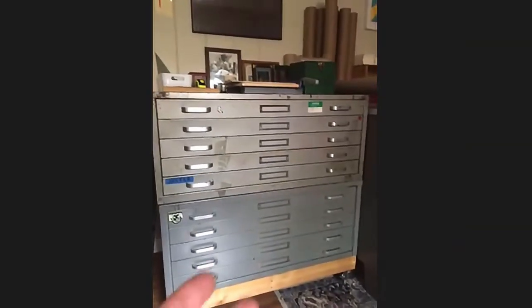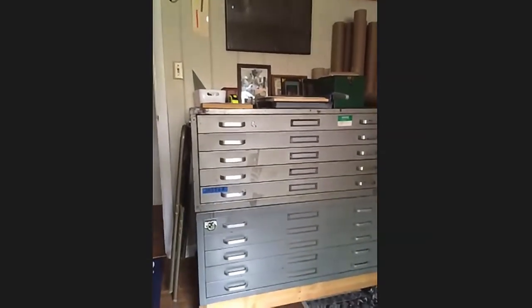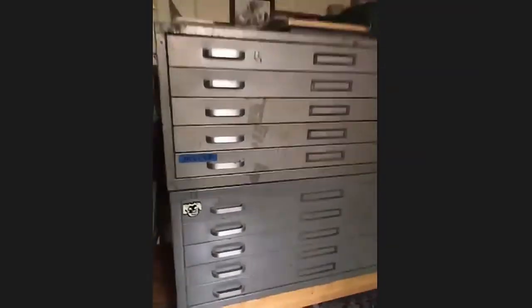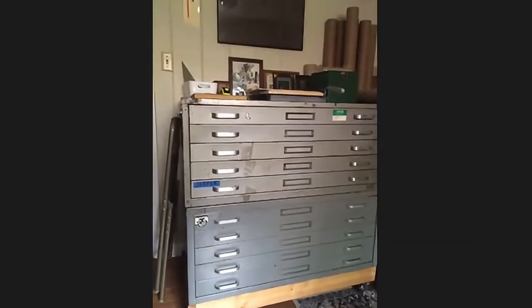So yeah, I'm going to pick up my phone and show you guys, and I'm going to flip it around so you don't have to look at me, if I know how to do that. Here we go. So this is flat files. A lot of stuff is in there. I gave my son his own flat file because he likes to come in here and draw, and he gets really bummed when he can't find drawing paper.